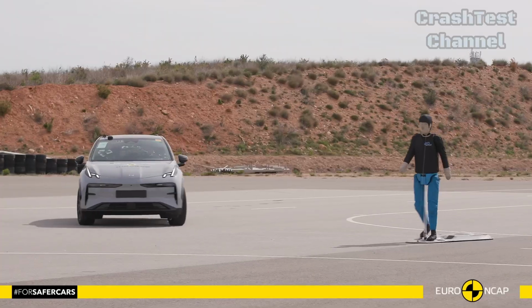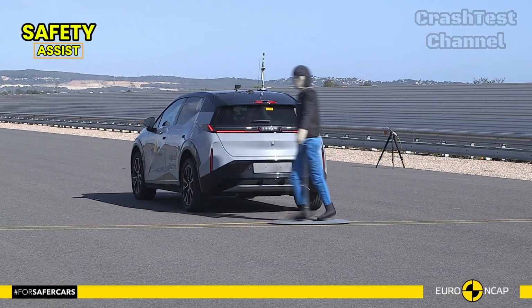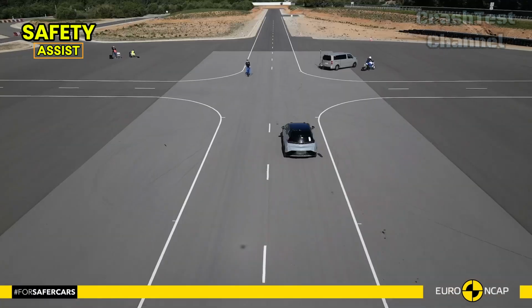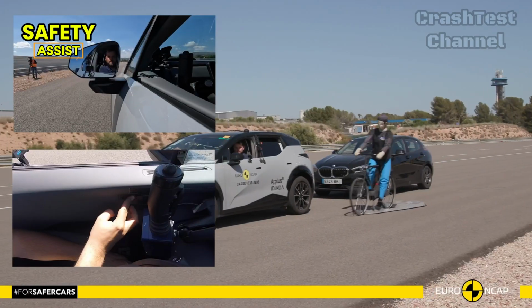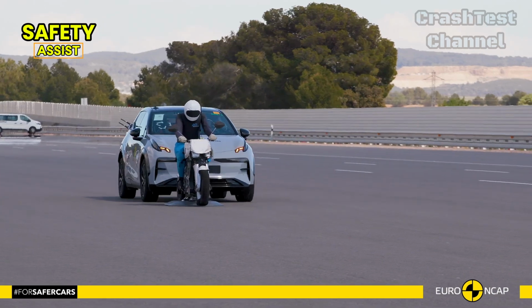But what sets the ZEEKR X apart is its attention to post-impact safety. It comes equipped with an advanced eCall system, which automatically contacts emergency services, and it features technology that applies the brakes after a collision to prevent secondary impacts.